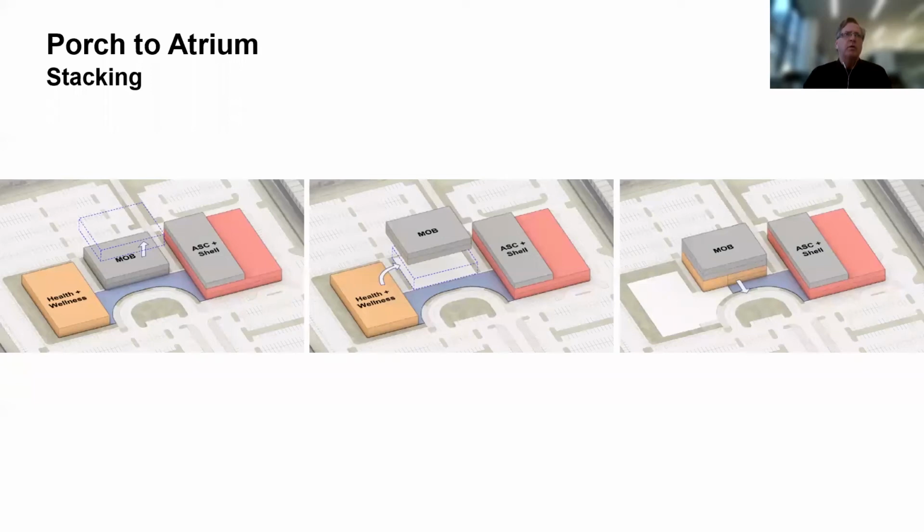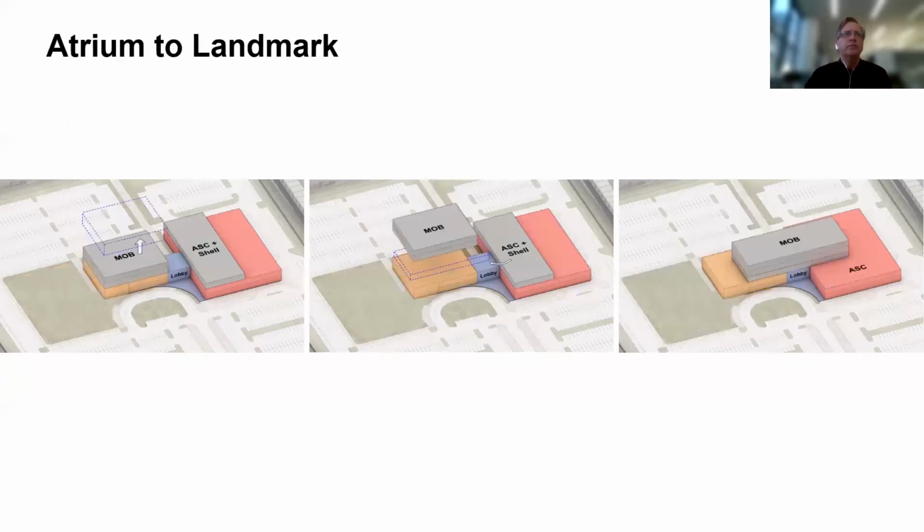And then as we went through, we started talking about some of the values. So there's data that's behind this stuff. We would talk about if we did go from the porch to the atrium idea, how the stacking of the program starts to reduce footprints, but also starts to set up some different relationships that maybe weren't there before. And so we would talk through those scenarios with the UMC and get their feedback on how they want this to work. And then, of course, from the atrium to the landmark is really stacking it even more to get some additional heights and develop different kinds of relationships.